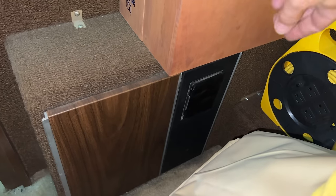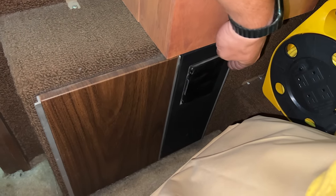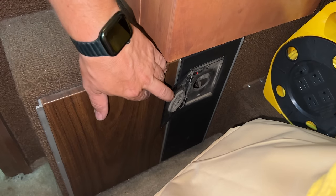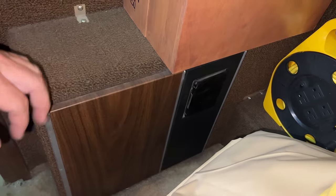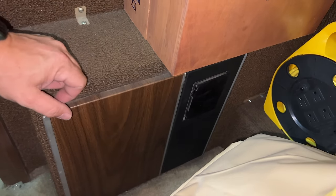Here in the bottom of the closet, opposite of the bathroom, we have something that's becoming standard in a lot of campers and in RVs, but was really ahead of its time back then. This is a central vacuum unit. So you can keep your vacuum here in the closet, just plug it in and clean up your motorhome.